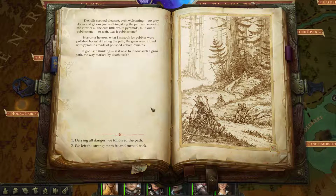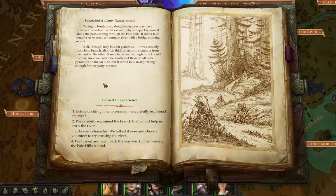Defying all danger, we followed the path. Succeeded at a lore nature check. Trying to brush away thoughts on who may have polished the kobold vertebrae and why, we quickly moved along the path leading through the pale hills. It didn't take long for us to reach a mountain river with a bridge crossing over it. Well, bridge may be a bit generous. It was actually just a long branch about as thick as an arm, spanning from one bank to the other. May have been enough for a kobold to cross, since we could see another one of those small bone pyramids on the far side, but it didn't look nearly strong enough for our party to cross.